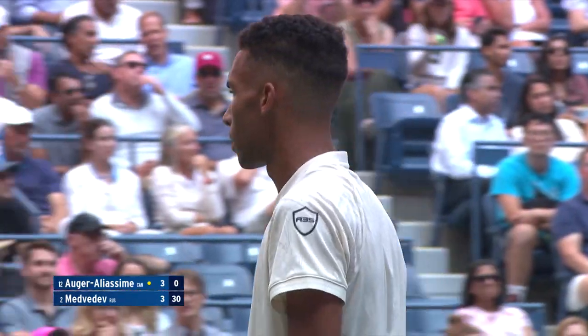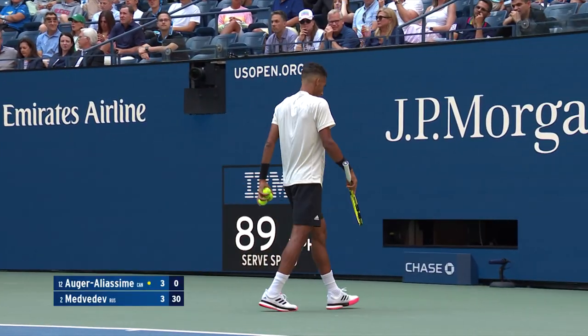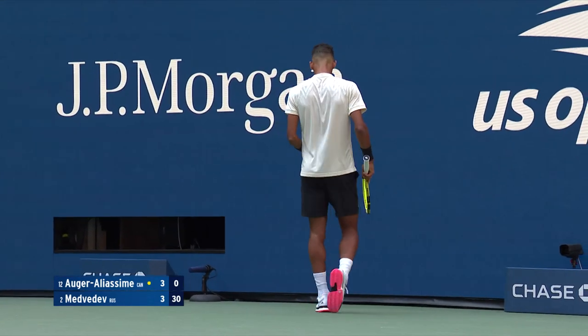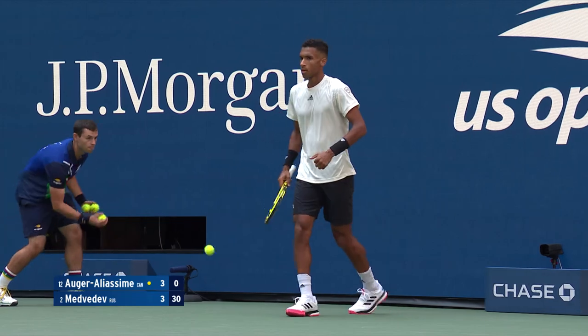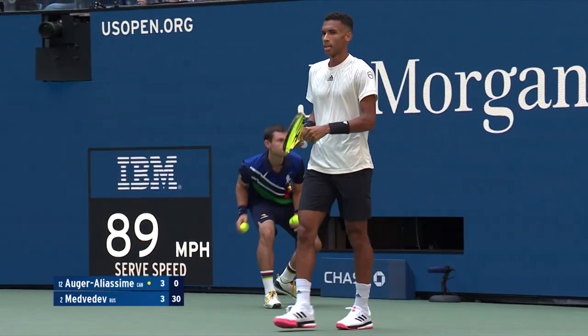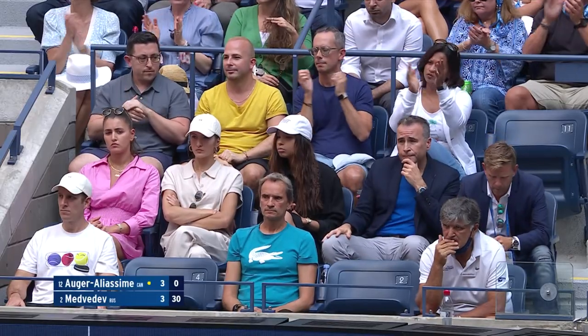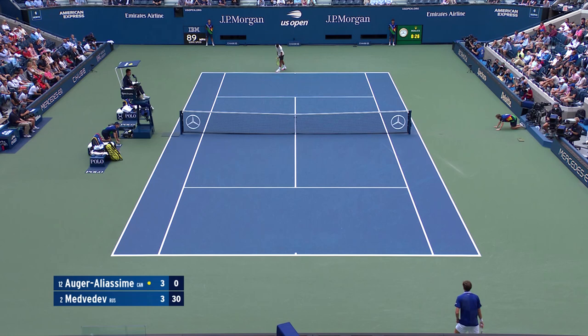Medvedev could not get a ball on the Auger-Aliassime backhand there. Love 30. All forehands. And you sense it's an approach he probably wouldn't have missed against anyone else this week, but he's so wary of the movement of Medvedev coming into the backhand side that he's thinking he's got to try and hit the line there. He's rushing himself in a couple of long rallies that have gone the Russian's way. And the first love 30.